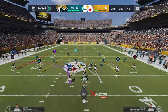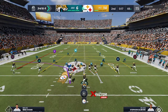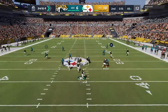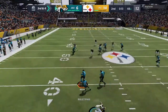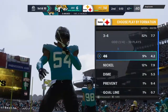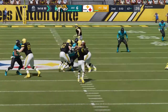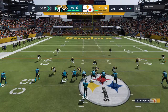They face a 3rd and 4 after that last completion gets them 6. 57. Mike, 57. To throw, it's Breeze. Into heavy traffic, and it's intercepted. Picked off at the 40. And a potential turning point as they'll get the football in very good field position late in this first half. They'll take over 1st and 10 at the 47-yard line.